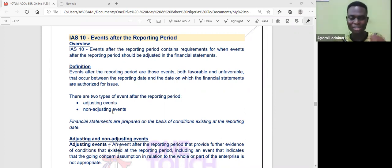So after the year end, but before the financial statements are authorized for issue. That's something we also call the authorization date. That's the date financial statements are authorized for issue, usually 3 months after the year end. Remember the year end is December, so that means by March 2021, financial statements should have been authorized for issue. In your exams, the examiner gives you a specific date. It can give you June, it can give you May, it can give you April. Just follow suit. But I think in practice, it's usually 3 months after the year end.